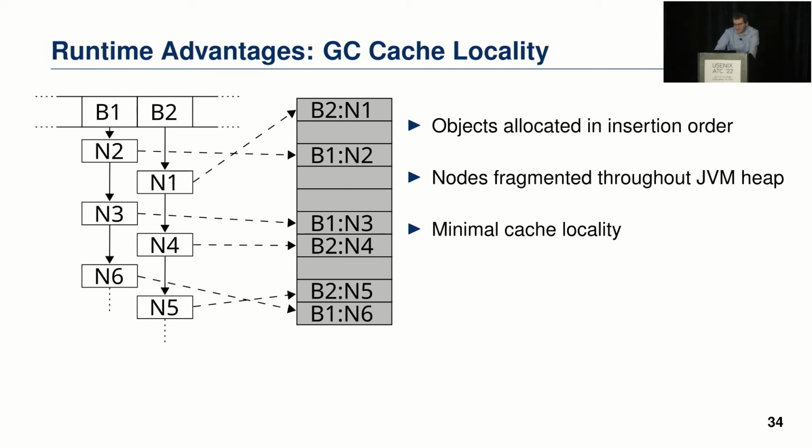For example, to locate N6, we first have to access bucket 1, node 2, or B1 and 2, then B1 and 3. Because they are scattered throughout the heap without cache locality, each access results in a cache miss. And similarly, this is always the case for C++ when you use the default malloc implementation.